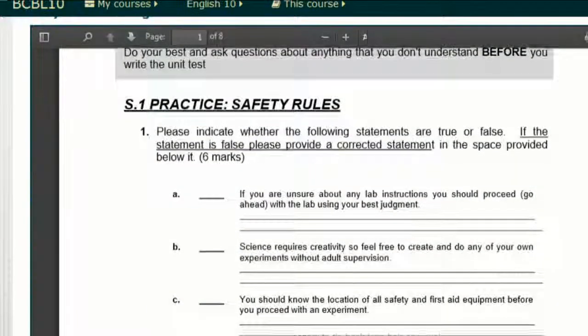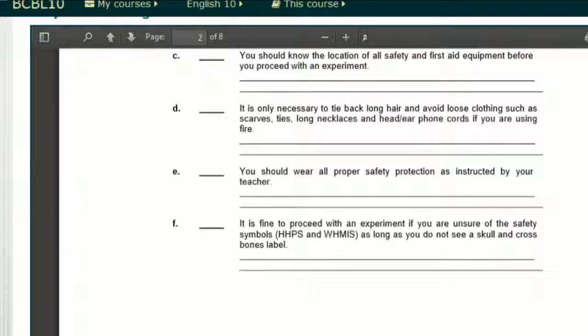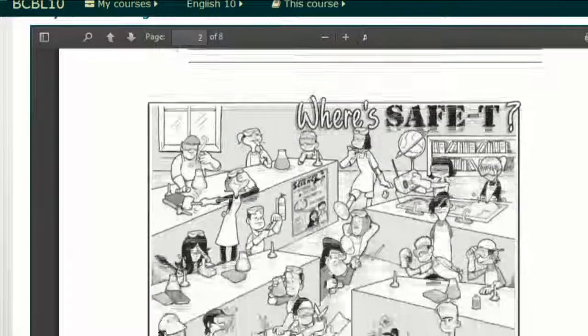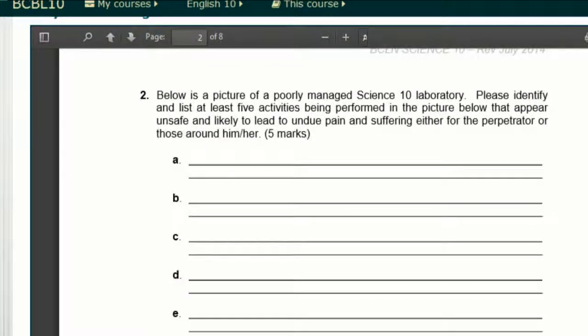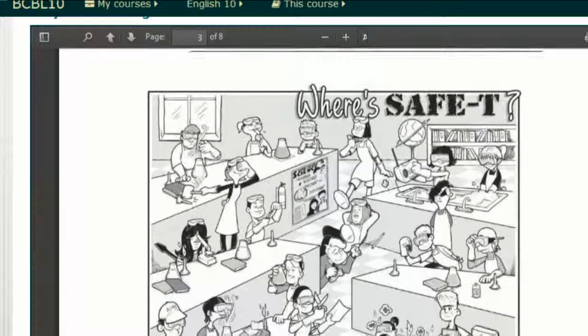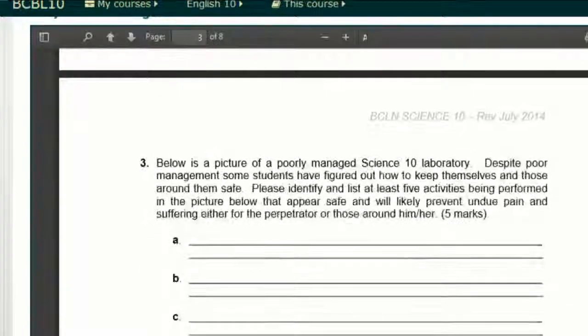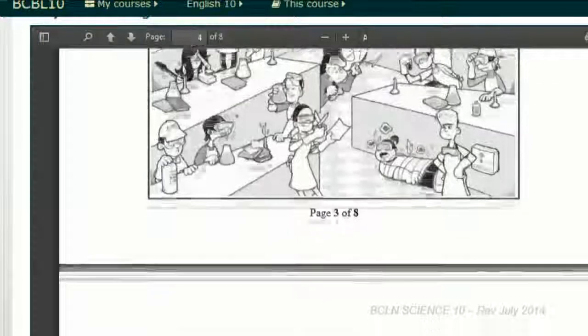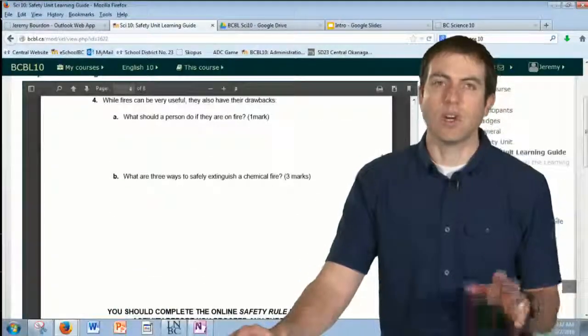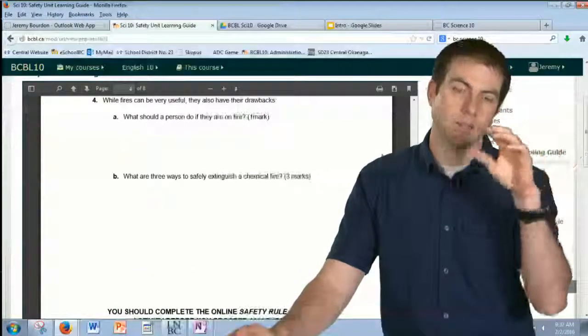So just going through some of the safety practice rules, which aligns with the in-class sort of stuff, the book stuff that was there. There's a picture you need to identify. Please identify at least 5 activities being performed that are incorrect. You guys have likely done something like this before in the past. And then, I don't know why it's in there twice. Apologize for that. While fires can be very useful, they also have their drawbacks. What do you do if you're on fire? This is all just out of those little green textbook things.